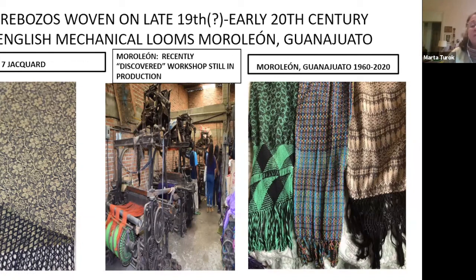They may have existed in Puebla and in Querétaro, near Mexico City to the east. But we do know that there are and there were these English mechanical looms in Moroleón.